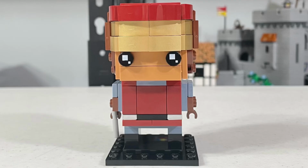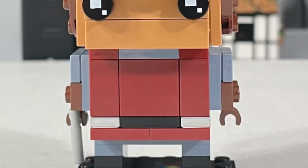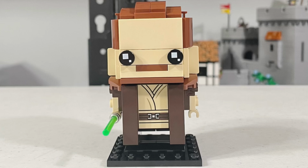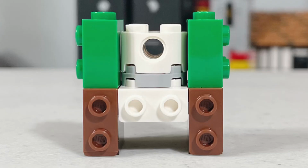Captain Panaka is definitely an interesting inclusion, but he still looks great with his simple yet accurate torso, and the hat looks really good too. Qui-Gon Jinn looks really good. They nailed his hair and robe, and under his robe is the Easter egg of where Darth Maul stabbed Qui-Gon.